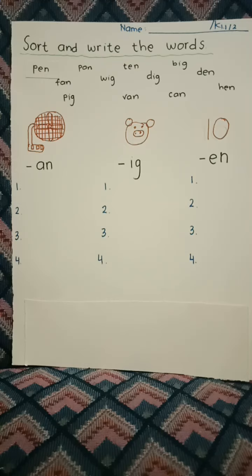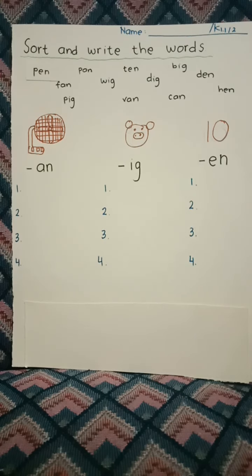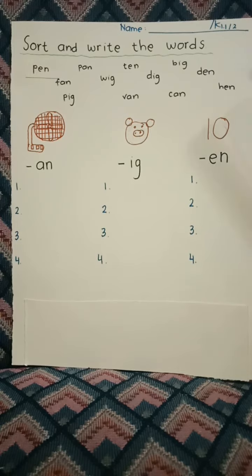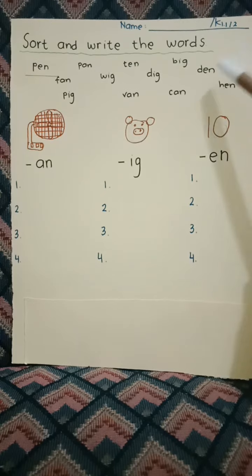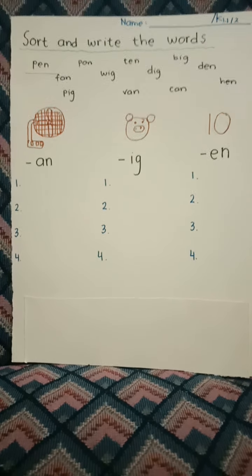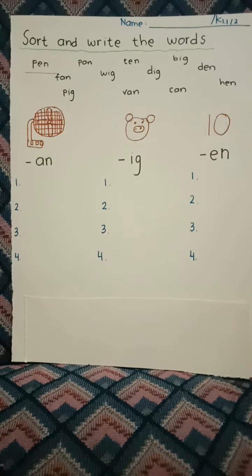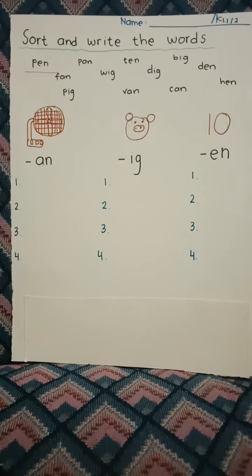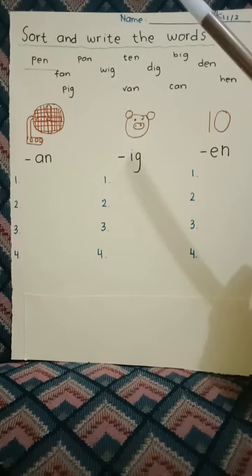Wig. Wig, rambut palsu. You write it in here, okay? Dig. Menggali. Which one? You write dig in here. Den. Den is the home for a bear. Gua. Den. You write it in here, okay?